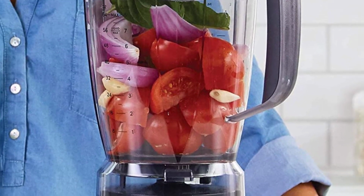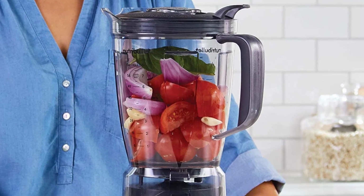Affordable price. Cons. It makes a harsh noise. The base is hefty. Small size cups. Tiny blades. Number 3. Oster Texture Select Pro Blender.